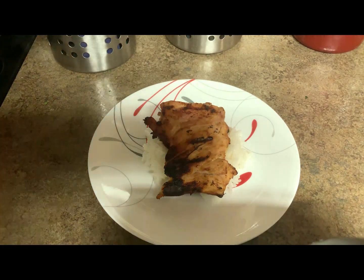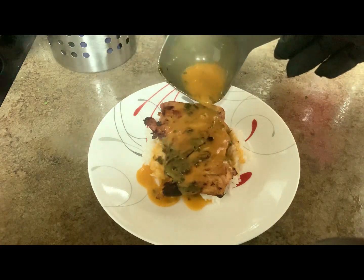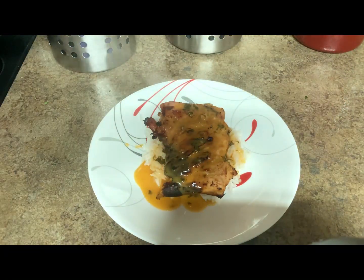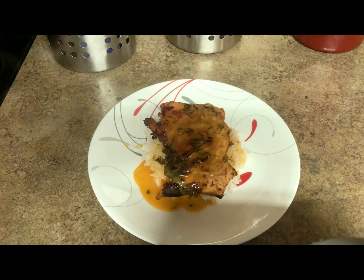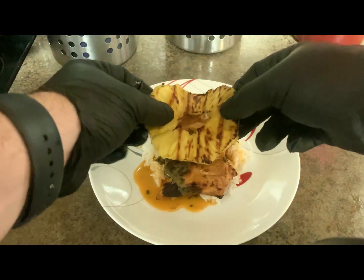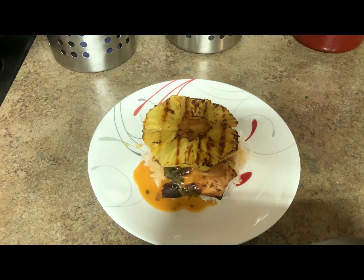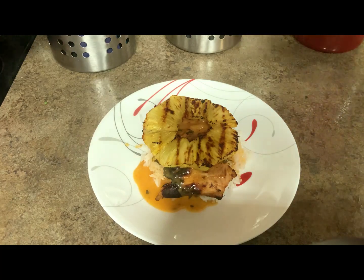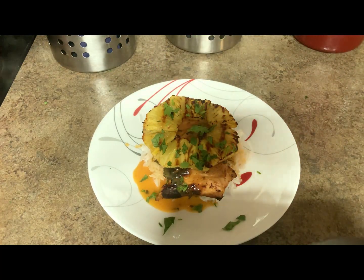Okay, we'll put down some steamed rice and add our spicy coconut sauce on top. You can add the pineapple chunks in there if you really want to. You don't necessarily have to, but we'll add our grilled pineapple. Now, when you do the pineapple, throw it on the grill like you do chicken. Let it cook for about 4 minutes a side, as long as your grill's no hotter than 350, and garnish with some cilantro. There you have it, spicy coconut chicken. Enjoy.